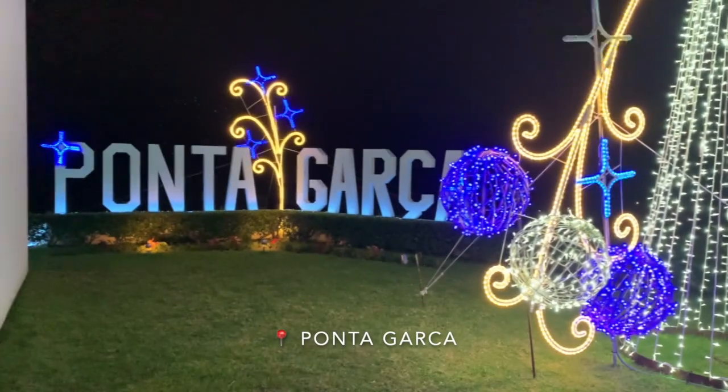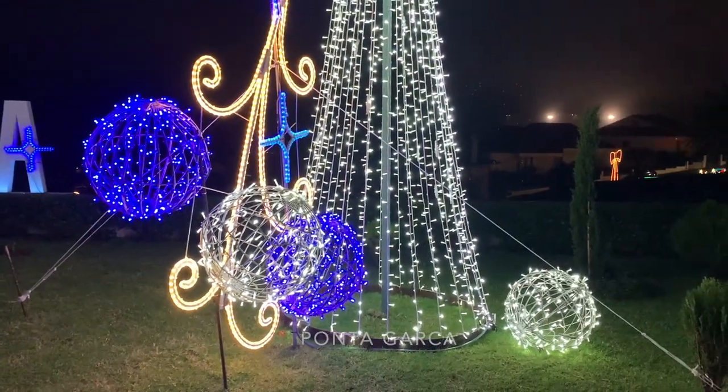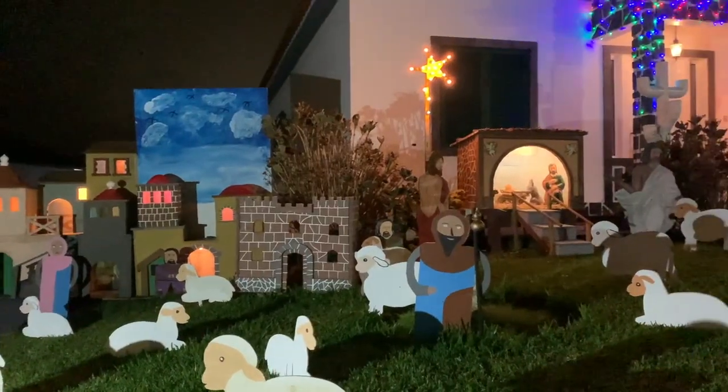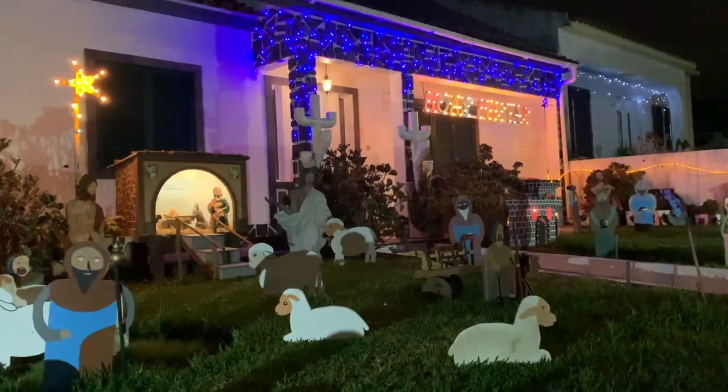Finally! This is literally somebody's yard. That's crazy. It's so beautiful.